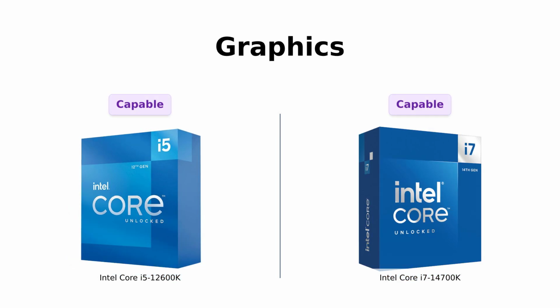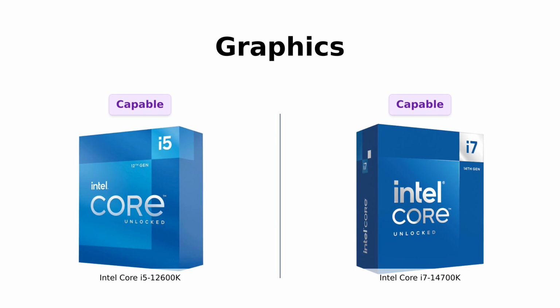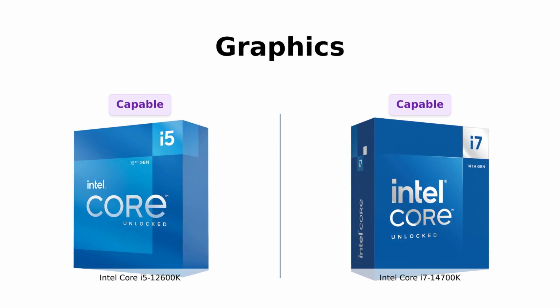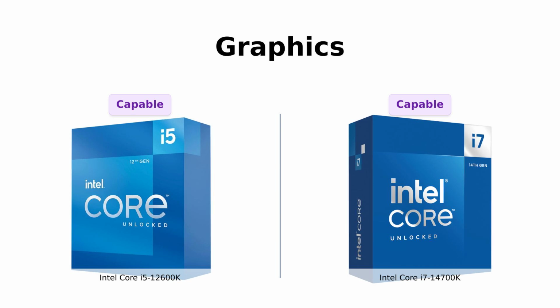Both CPUs come with integrated Intel UHD graphics 770. So, whether you're gaming, streaming, or just staring at your desktop wallpaper because you can't decide what to do, both the i5 and i7 have you covered. But let's be honest, if you're a serious gamer, you're probably going to throw in a dedicated GPU anyway.